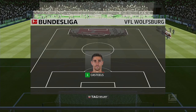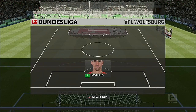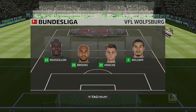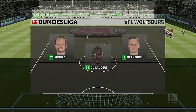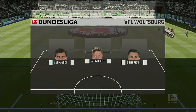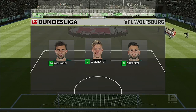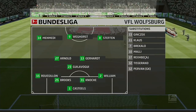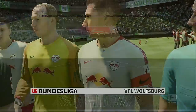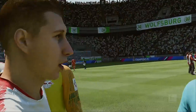Here's the lineup for Wolfsburg for this fixture. 4-3-3. And they've got natural wide players in that front three with a central striker. I think that's the key, because those lads on the flanks, it's quite a complicated job, actually, because they've got to come inside, support the centre-forward, and they've also got to funnel back when they haven't got the ball. So an onus on them.